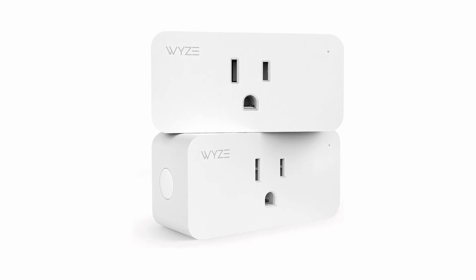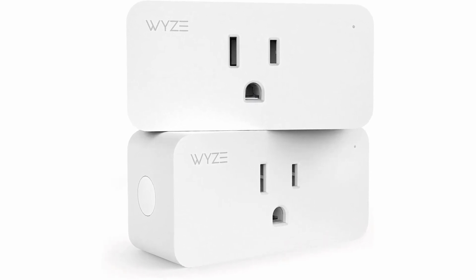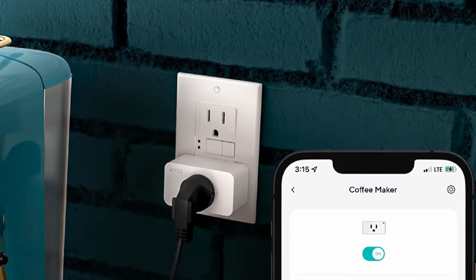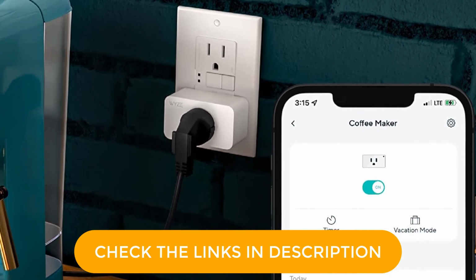One of the benefits of the Wyze plug is vacation mode, which is similar to the Wemo's away mode. When the Wyze plug is on this setting, it will turn your electronics on and off at random, making it seem like you're home.